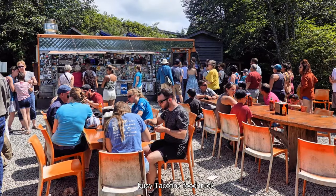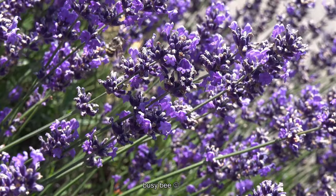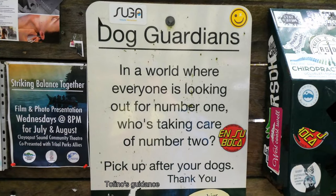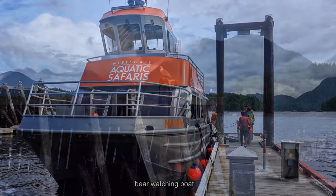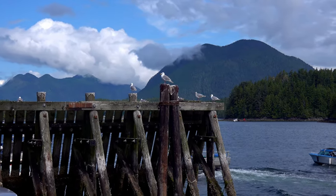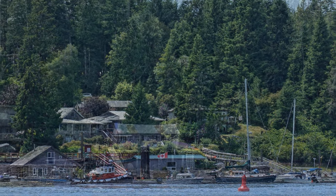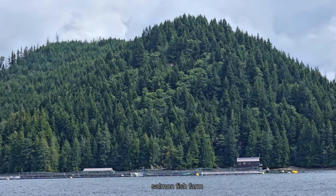Back in Tofino, it was time for lunch at the very busy Tacofino seafood truck offering fish tacos. As it was low tide, we took a bear watching excursion to hopefully see the black bears that inhabit Meares Island. The black bears living in this region are subspecies with webbed paws that helps them swim in the water. After emerging from their winter's rest, the black bears feed on the shorelines all spring, summer, and fall.